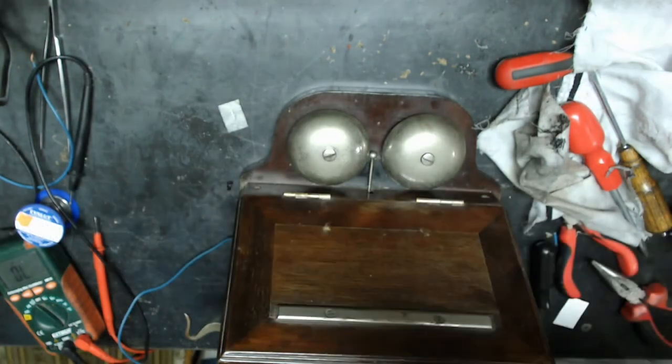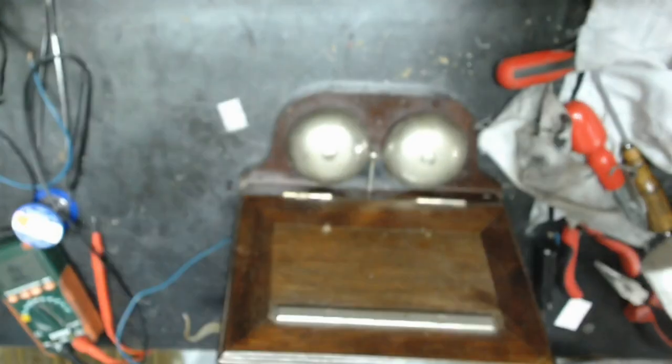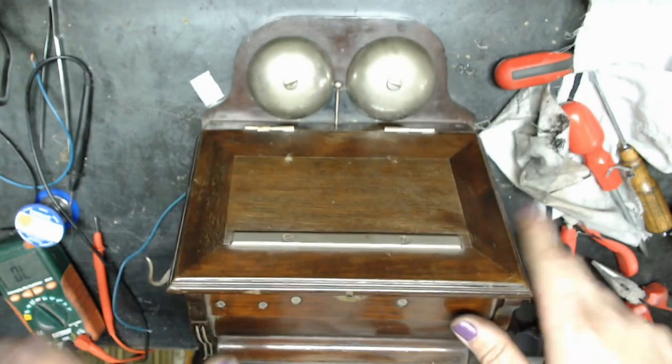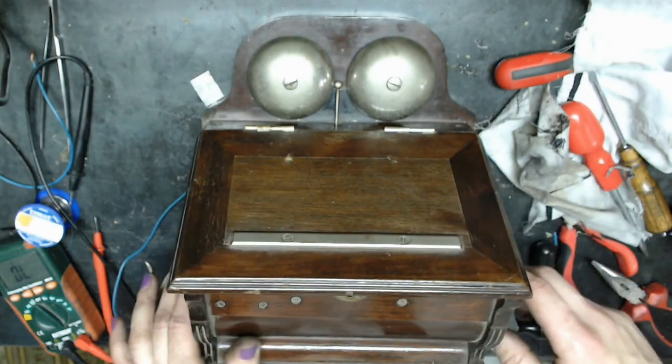And that has been 2 hours of me tinkering with this antique telephone.